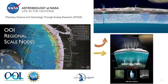And specifically the vents where we're going, as you can see in the map here, are located a couple of hundred miles off the coast of Oregon. This is a very special place called Juan de Fuca, and there is a lot of activity. There are a lot of these mini chimneys or volcanoes, vents, if you want.